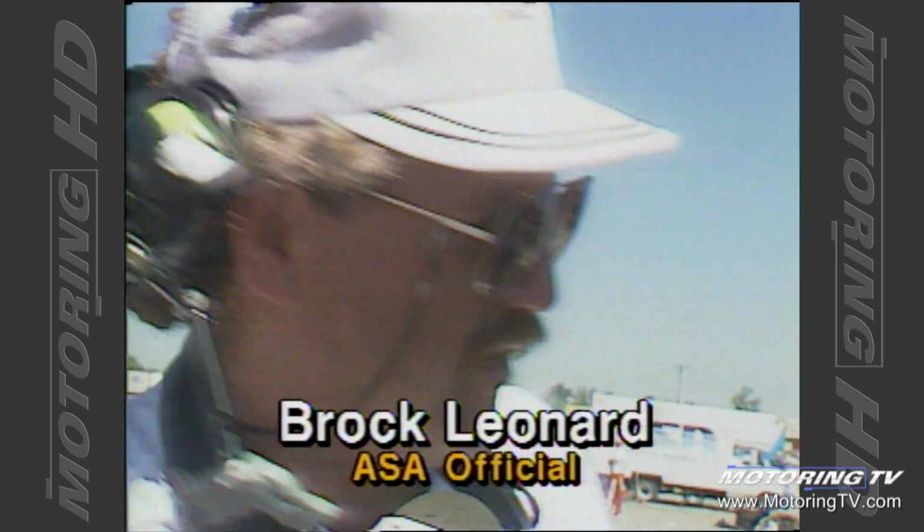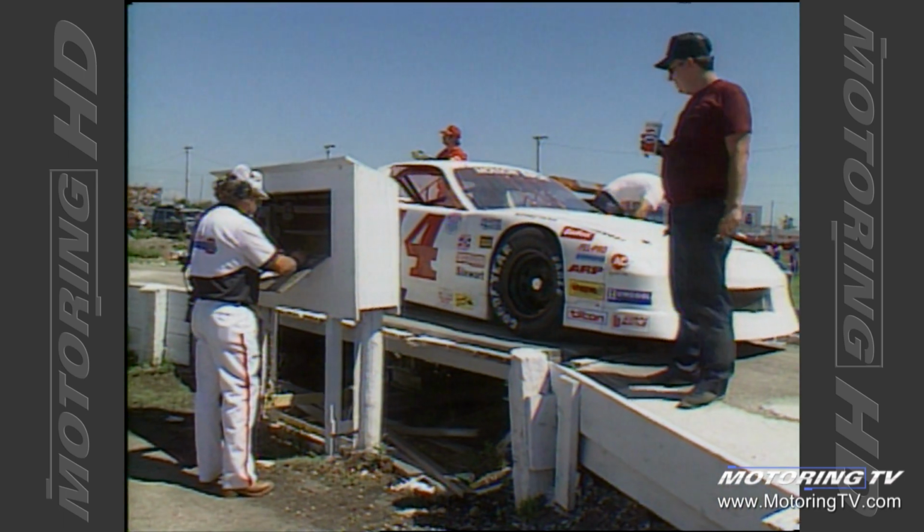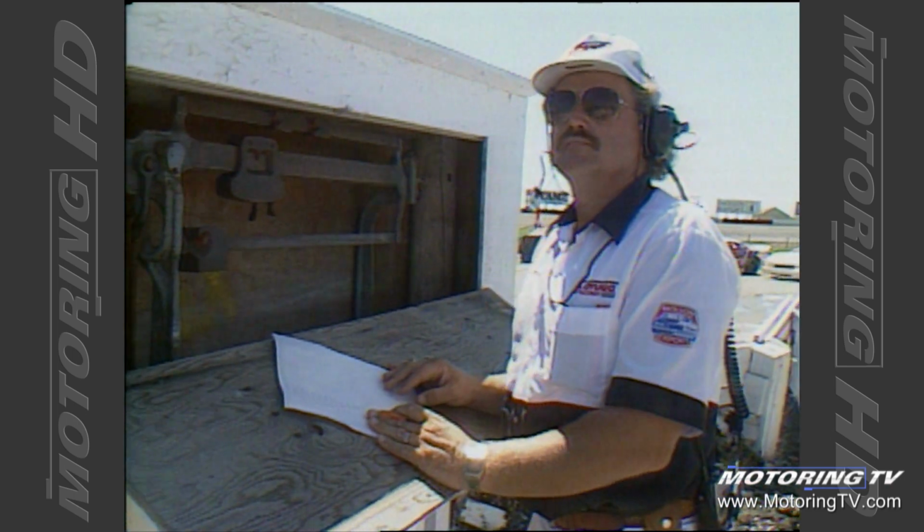Brock, what exactly are you doing here? I'm weighing the cars here. ASA have a very tight scrutinization on the rules here. Everyone asks, what is the minimum, what is the maximum? Most of the weights range from 27.75 all the way to 29.25. The norm being about a 28.50 for a Chev Camaro, which is what most everybody runs.